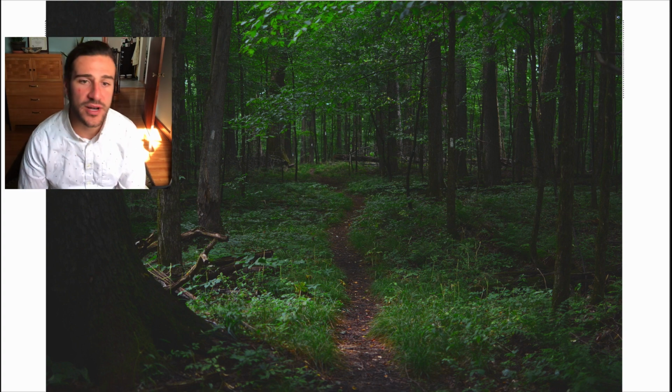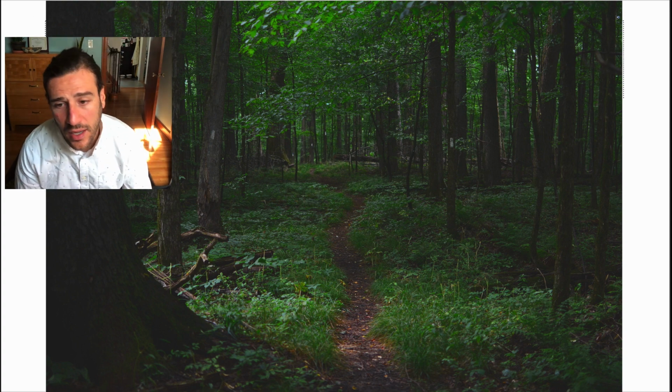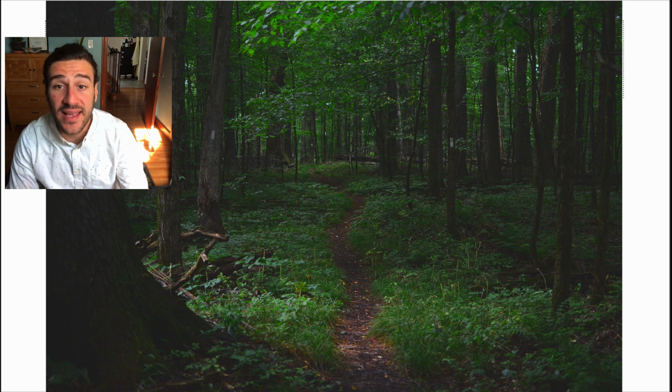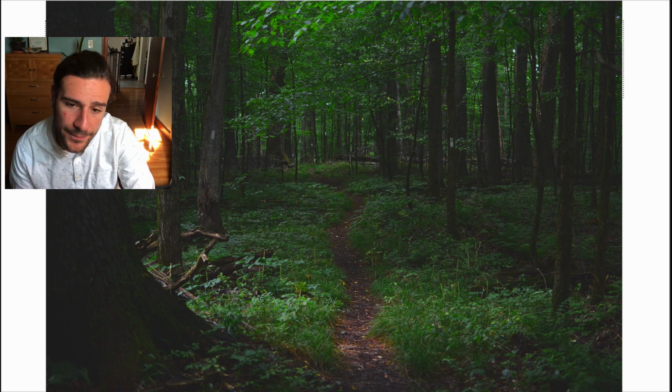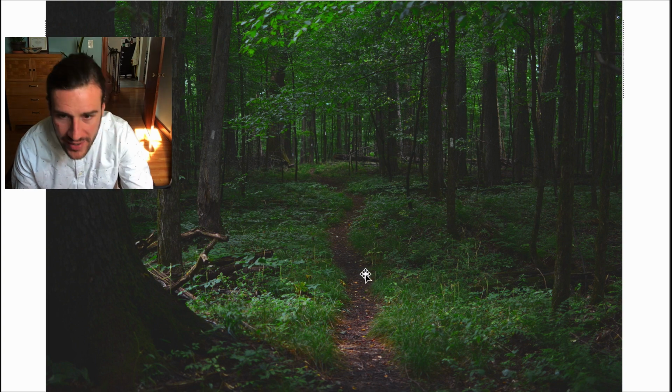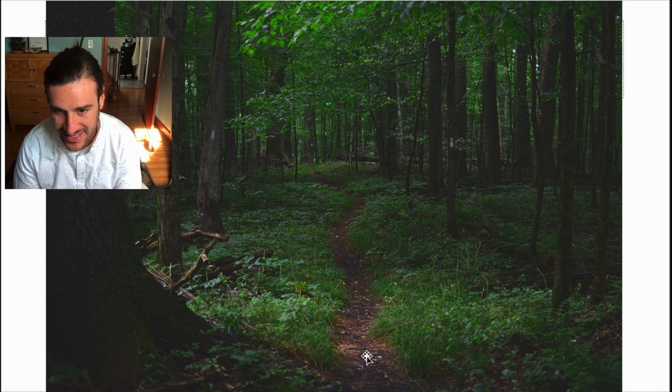Another picture I wanted to show you. This is not from the Adirondacks but Allegheny State Park, and this is late spring. All the leaves are out, and I wanted to show you how dark these biomes can get, especially when they're more dominated by broadleaf trees. When the leaves do come out, it gets really dark, right? So that is something to take note of.